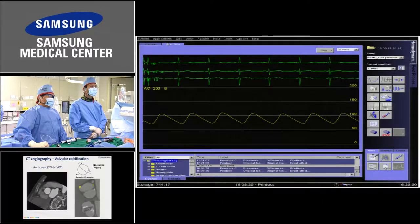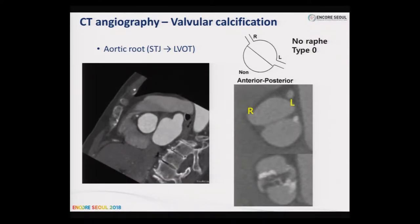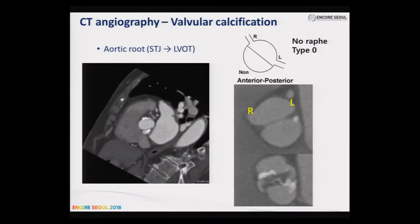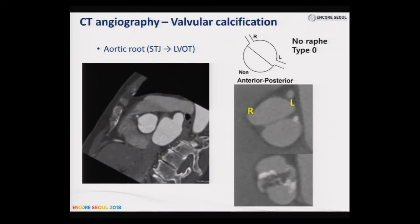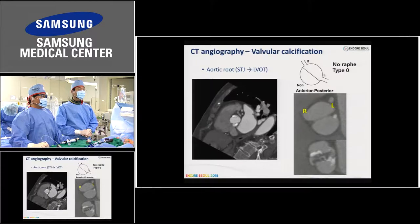Okay, here as you can see, in front of the right coronary artery there was a calcification. On the left side, it was in the non-coronary side. So we don't worry about the left side, but on the right side the calcium is close to the right coronary artery, so that's what I'm worried about. Do you think we need a wire inside the right coronary artery?